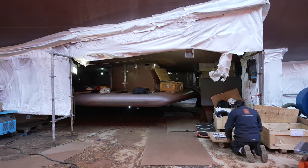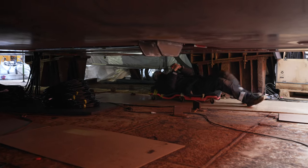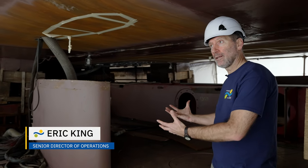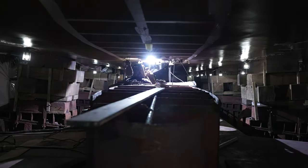So inside this room, this protected structure that's underneath the ship, is something called a gondola. And a gondola is this large appendage that is made of steel that we're going to affix or weld to the bottom of the hull.